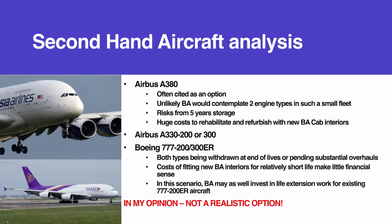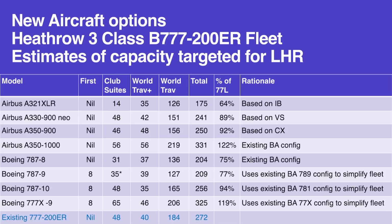So I don't think there's any fundamental belief in British Airways that they would never bring in second-hand aircraft, although their track record is they haven't done it very often for long-haul aircraft. But I don't think this is a realistic option, and I think it will be ruled out by BA.